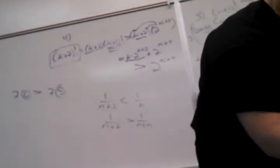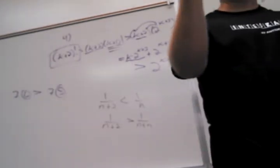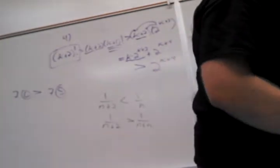And the only reason number 4 is almost just like number 1 and 2, except it's written in summation notation first.